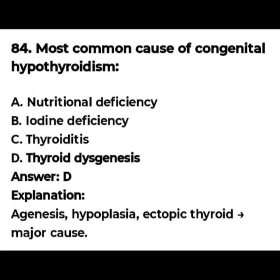Most common cause of congenital hypothyroidism. The correct answer is option D, thyroid dysgenesis. Agenesis, hypoplasia, and ectopic thyroid are the major causes.